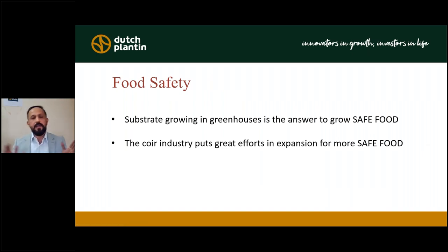As Dutch Plantin, I'm also talking about the hydroponic supply substrate industry and the greenhouse industry, to focus on substrate growing in the greenhouse in regard to safe food. Like we mentioned earlier, in a greenhouse we have climate control and we have the substrate. So it's not like on soil. If you have one pot, one tray or one grow bag which is infected or showing signs of risk, you are always able to discard it at an earlier stage.